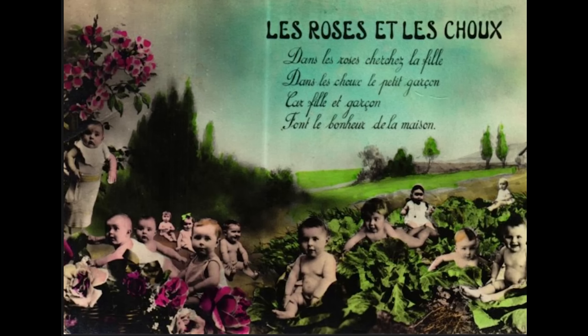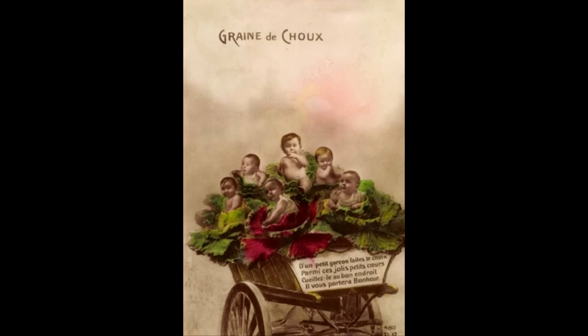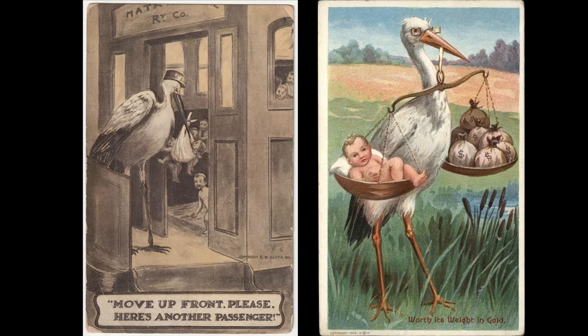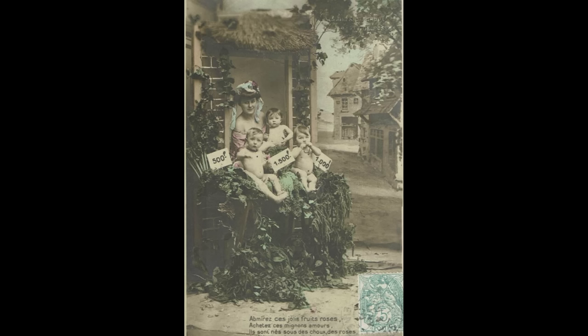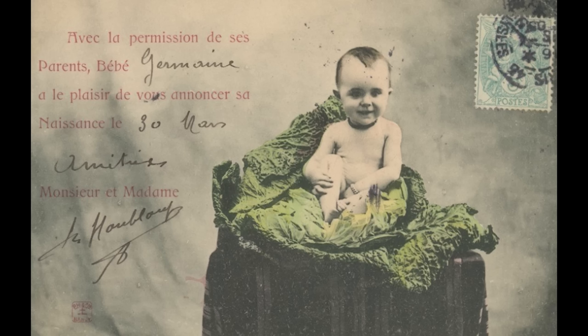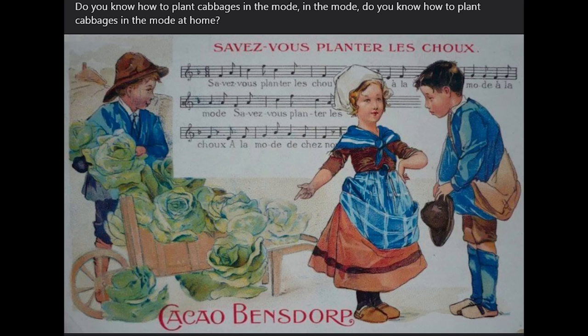Where do babies come from? Oh, you came from the Cabbage Patch, dear. Oh, the stork delivered you. And other phrases like mon petit chou are a testament to how deeply intertwined this narrative has become in our culture. The question is, did the 21-year-old Xavier know about this?